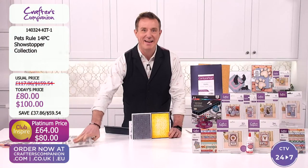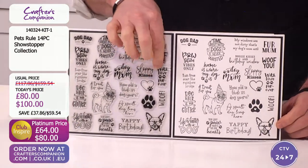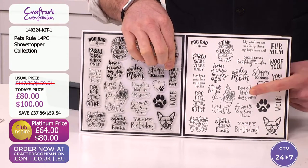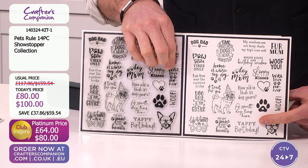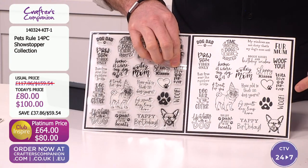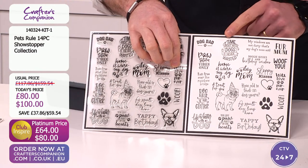And then you're going to get all the stamps. So it's a dog's life. There's tons on here. For goodness sake, there's a chihuahua in sunglasses. Look, there's a party pug. Look at some of the sentiments. Yappy birthday. How old is that in dog years? Woof you. Fur mum. Time spent with dogs is never wasted.